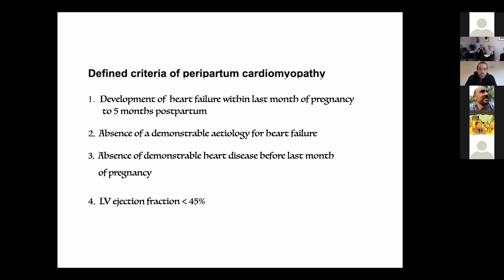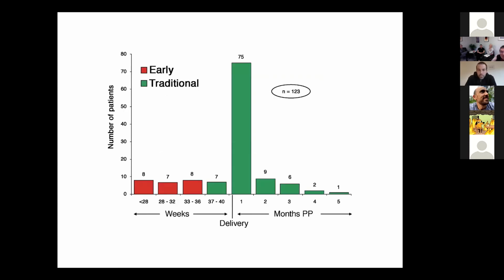The important thing is that you've got to have an absence of a demonstrable etiology for heart failure, some other cause: previous cardiomyopathy, ischemic heart disease, antiphospholipid syndrome or something. And as you can see there in the strict definition, you don't have any demonstrable heart disease before the last month of pregnancy. So that's before 36 weeks. I should say before delivery, that is. And an ejection fraction of less than 45% is the cutoff point.